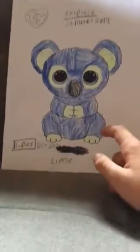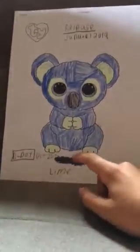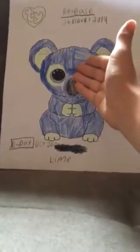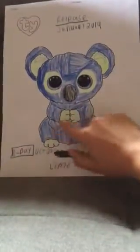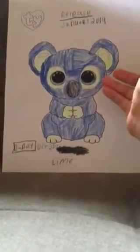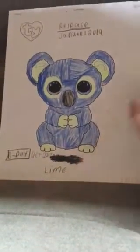I call him Lime. I don't know why, but I feel like I should have named him something that has more to do with blue, seeing as he's mostly blue, and only a few parts are green or like lime. And this was a kooky down here. Okay, so those are all the ones that have release dates and birthdays.